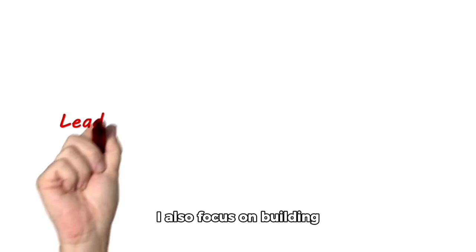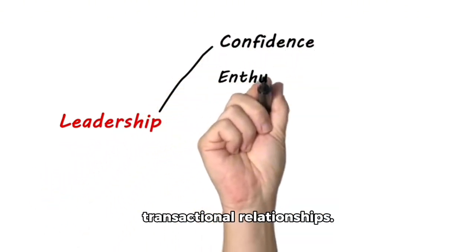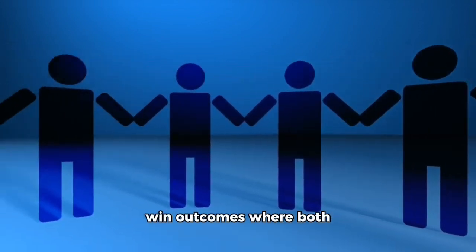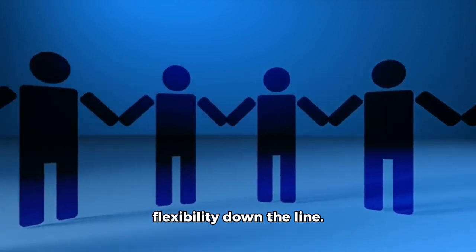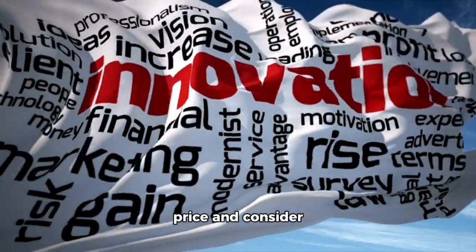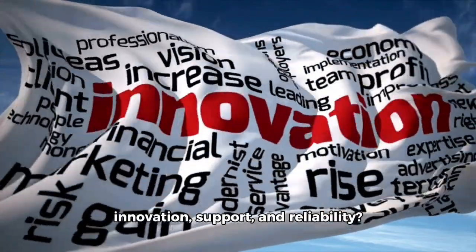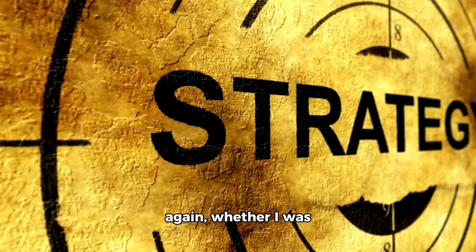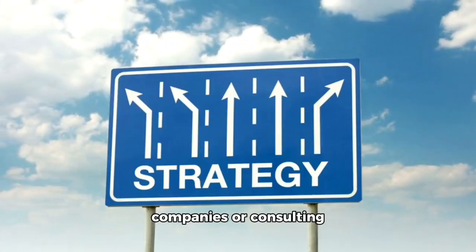I also focus on building long-term partnerships instead of just transactional relationships. That means looking for win-win outcomes where both parties benefit, which leads to better service and more flexibility down the line. You need to think beyond price and consider value. What's the vendor offering you in terms of innovation, support, and reliability? These strategies have worked time and time again, whether I was managing supply chains for Fortune 500 companies or consulting with smaller businesses.